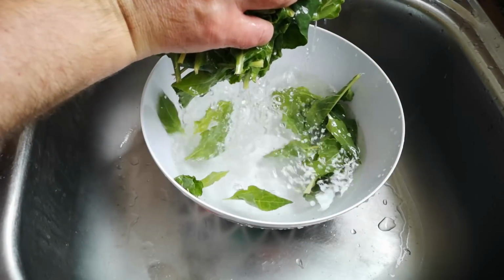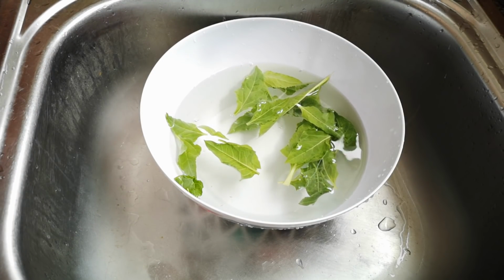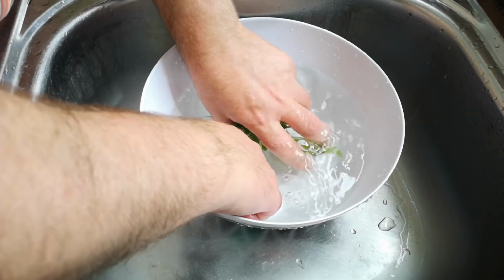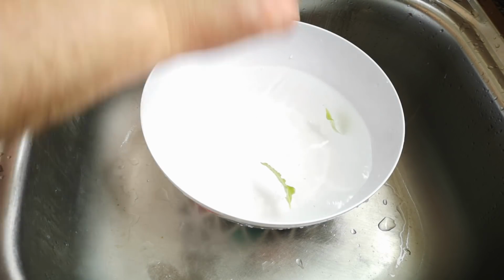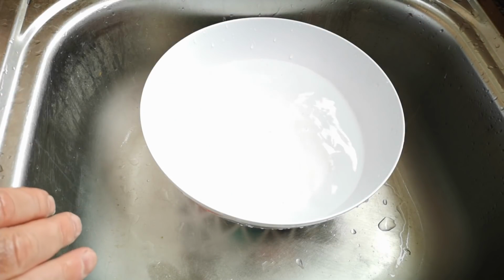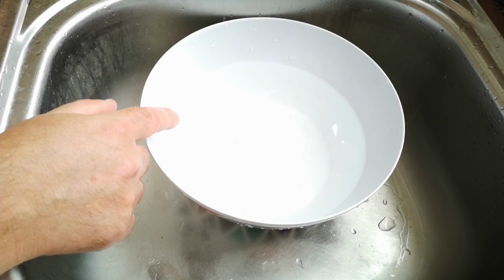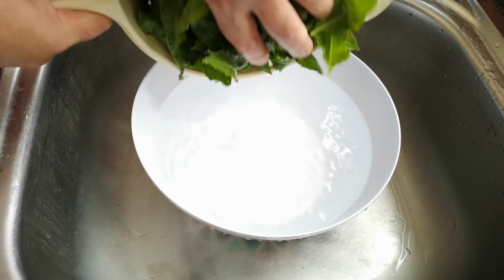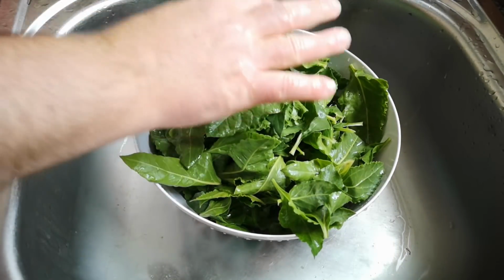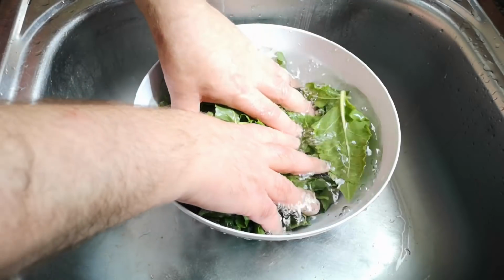Let's have a look at that now. Again, still some little bits coming off. I think they're mostly seeds now, actually. So let's see what's coming off of there now. It's mostly just little bits of seed. So this will probably be the last rinse now. So it's taken 4 rinses to get that as clean as I want it to be.